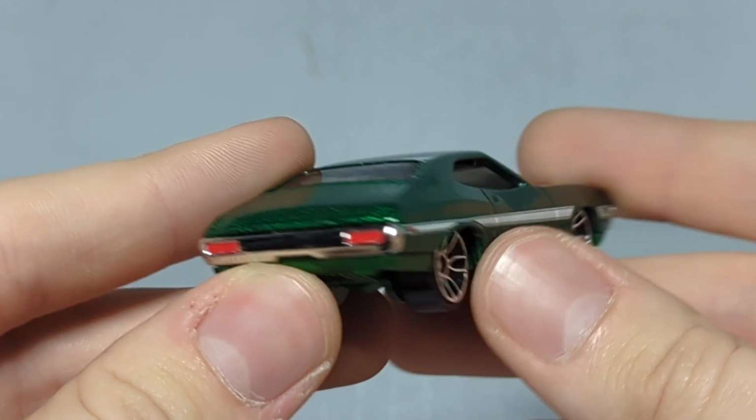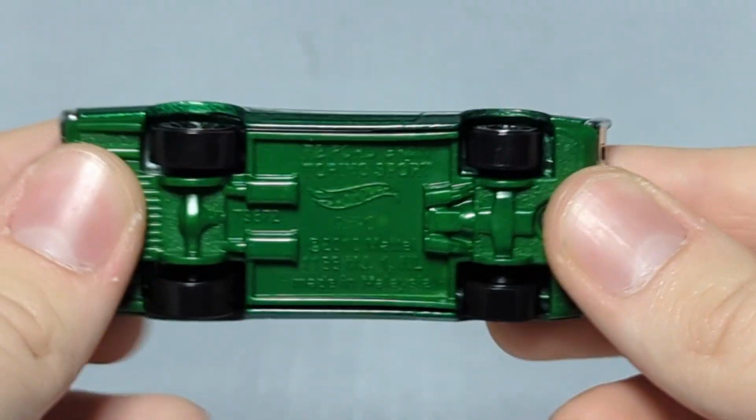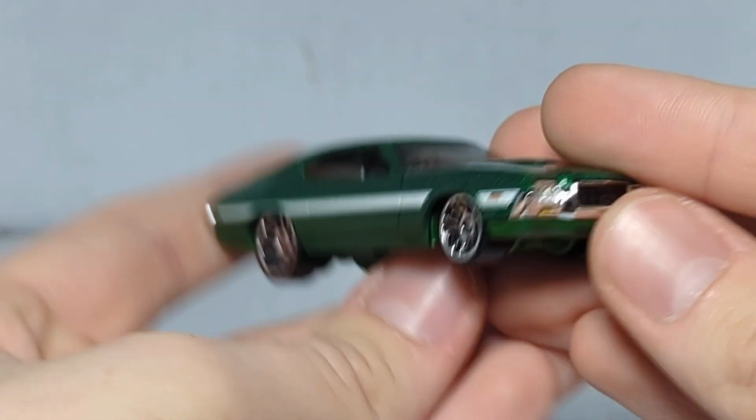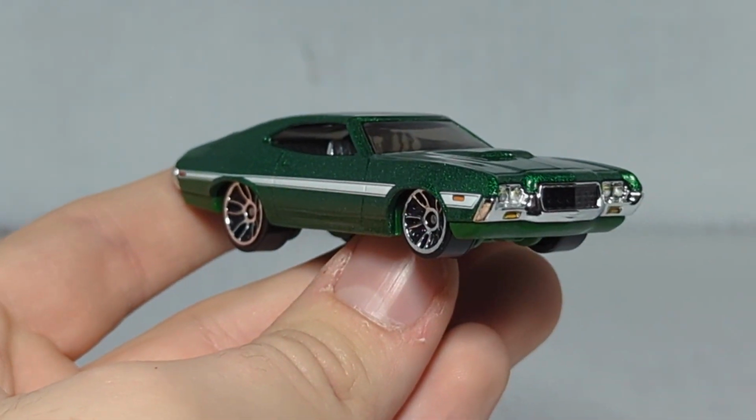I would have liked to have seen a license plate on either the front or the back. That would have been really cool to see, but I guess that's all right. And yeah, that is the entirety of that car.